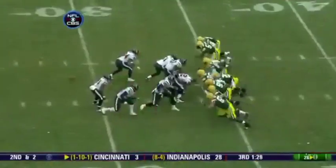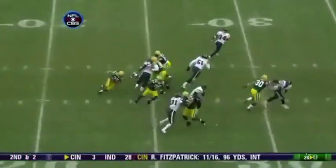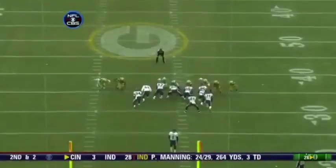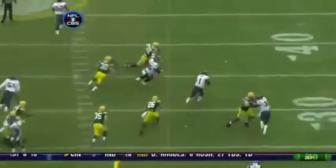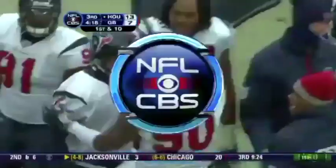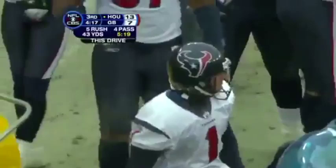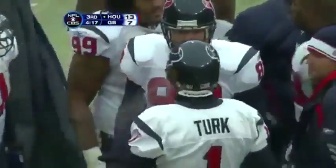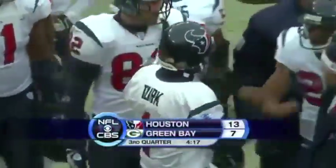Corey Hall came right up through the middle, right there. You'll see right there, Matt Turk thinks it's going to get blocked, so he just pulls it down and gets one more block, and then it's all she wrote. He's gone. Watch there. He sees that, gets great pressure. The Packers, without question, had the block on, and Turk saw it and made something out of nothing. What a great break for the Texans because they have a veteran punter, and he gets a lot of respect from his teammates on the sideline. 13-7 Houston.